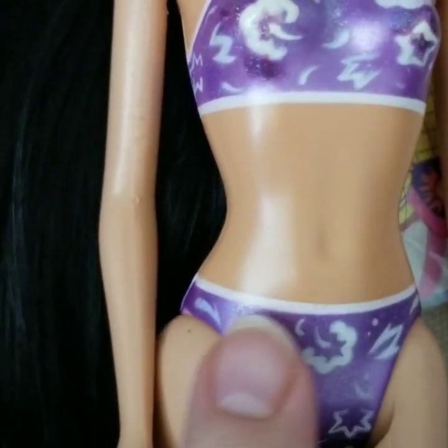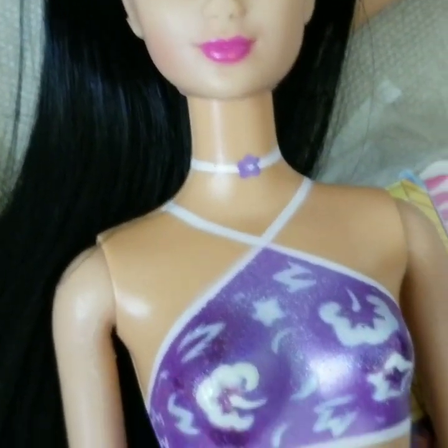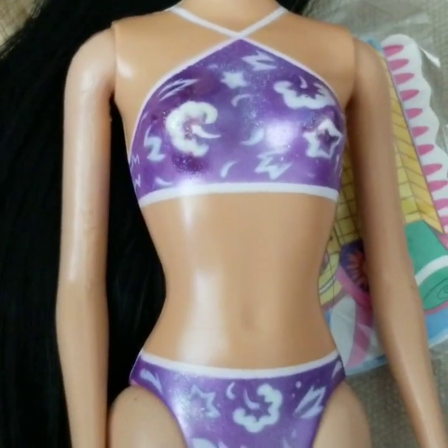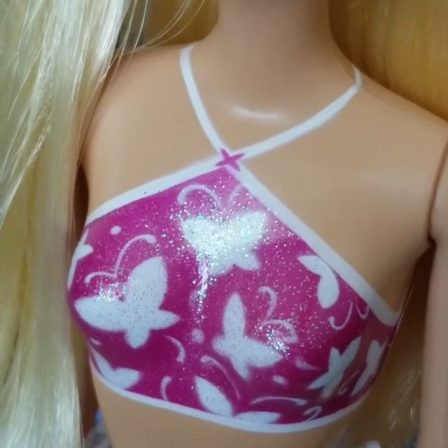And I like that you can never lose them. That is the fun thing about these, is you can never lose this really awesome bathing suit. It can never get damaged. A lot of times if you have fabric clothes, they can fray and get ripped and stuff, but these can't.